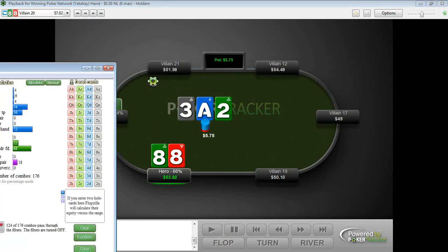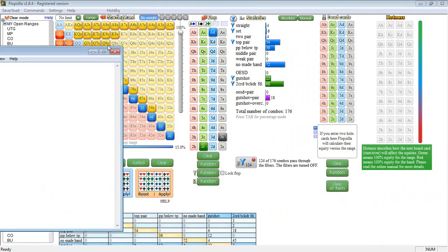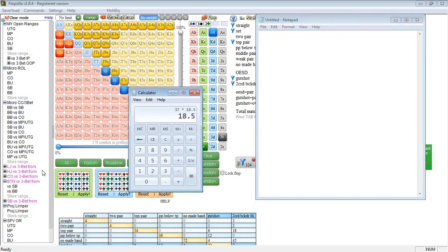So let's take a look. I'm going to be continuing with 50% of my range. So again, let's take a look. We'll break out notepad here. So I'm going to defend here with 50% of my range. I have 176 combos. So 176 divided by 2 is an easy way to do it. I want to call with 88 combos.